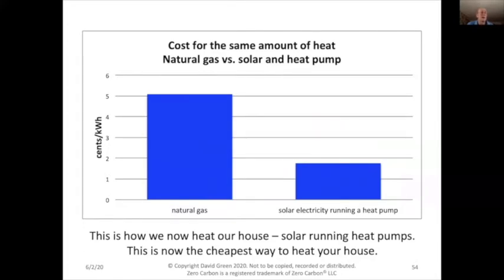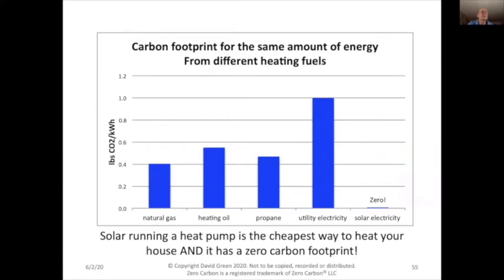This is how we heat our house today. It's solar panels and running heat pumps. This is the cheapest way to heat your house. Now let's look at the carbon footprint from these same different fuels. Natural gas, heating oil, and propane all have about the same carbon footprint, about half a pound per kilowatt hour of heat. Utility electricity has a very high carbon footprint, and solar panels have 0.